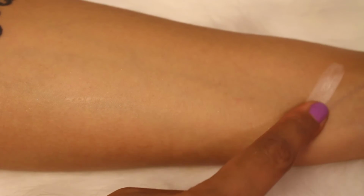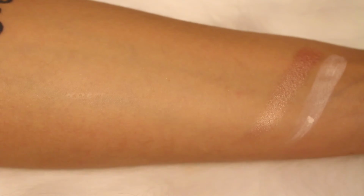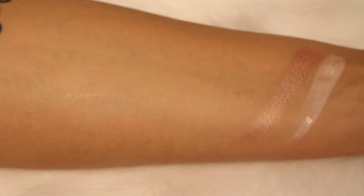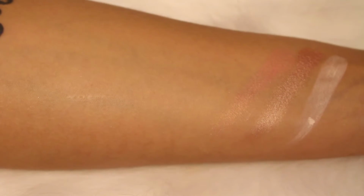Okay, and now we're going to swatch the Peach palette. The first shade on that palette is called White Peach, and it's a matte vanilla cream. The next color is Luscious, which is a pearl peach champagne, and this is beautiful. I think it has like a duochrome almost. Next shade is Just Peachy, which is a shimmering peachy pink.